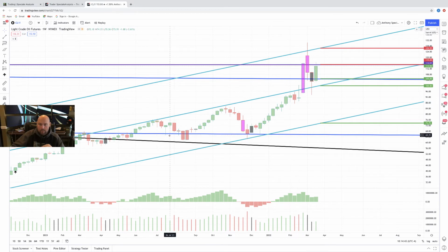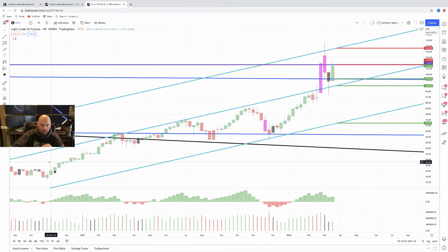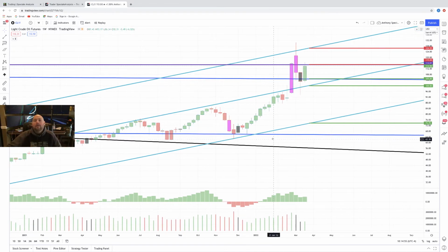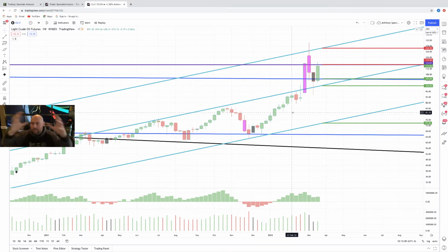We get an impulse, a correction, an impulse. We're looking for a correction, but you can see back from December, impulse, correction, impulse, correction, impulse, correction. That is the sign of a healthy trend. This is just erratic because there's a lot of volatility built around the Russia-Ukraine situation. So we just need to get through it so that we can move on with life.